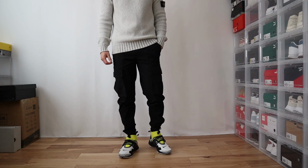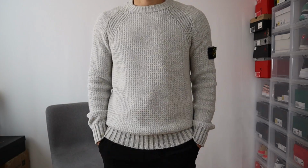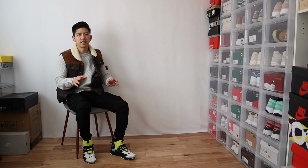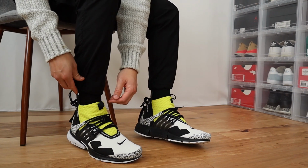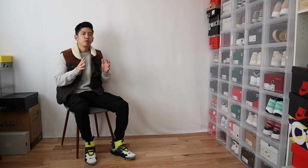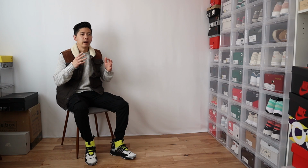So basically for the pants, I got on some black cargo pants from Foot Locker, and I got a crew neck sweater from Stone Island. I think the black pants are pretty self-explanatory, but I particularly went with these cargo pants because of the tech wear aesthetic, given the multitude of pockets and also the strings and the toggles on the cuff just to add that tech wear dimension. And then when it comes to the top, I'm rocking the Stone Island crew neck, particularly because one, the Stone Island badge perfectly matches the tongue of the shoes, and two, Stone Island themselves as a brand are known for their tech wear outerwear clothing.